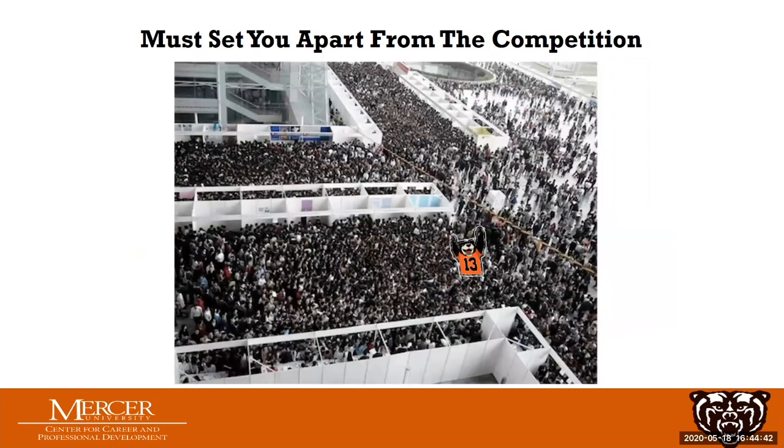The purpose of your document, of course, is to set you apart from the competition. Your goal is not to blend in, of course. You want to be that shining candidate that when an employer is looking at all of their documents, they can pick you out and say, this is a quality candidate. We need to get to know this person more.